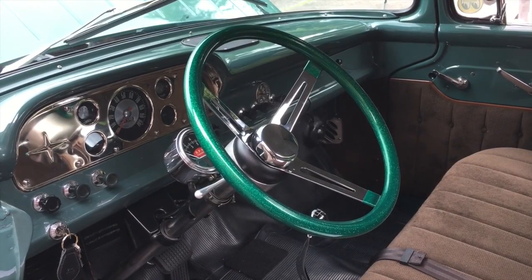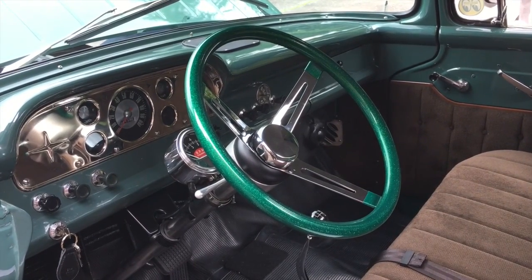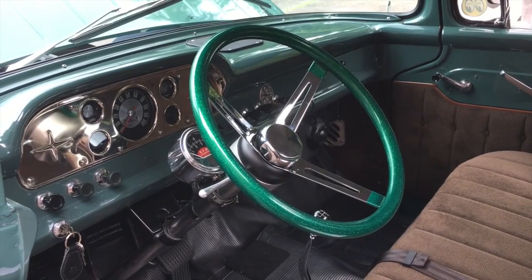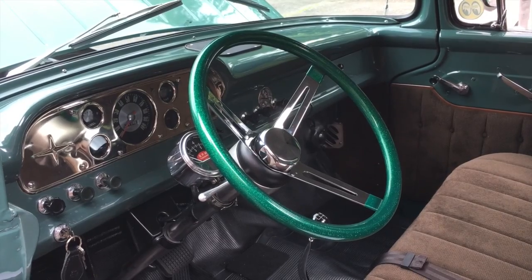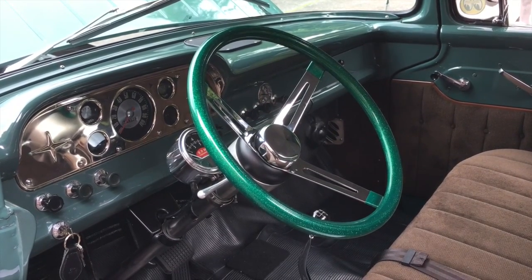While you've been watching the video, you may have noticed that the steering wheel was black. We have put the original wheel back on it that Dennis installed on this truck, and it's green now.